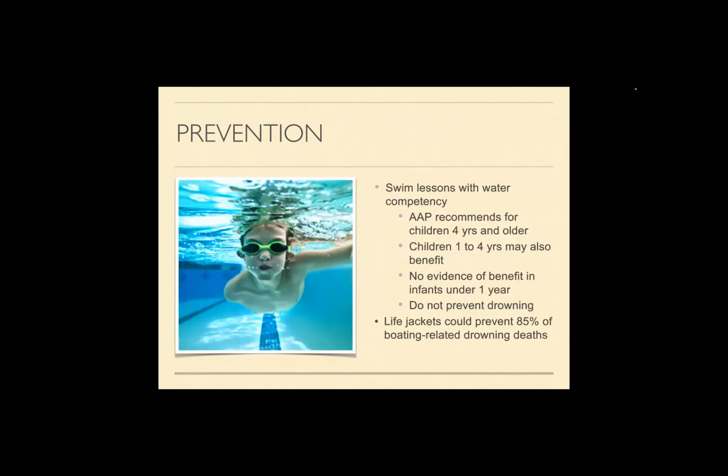Swim lessons are helpful, but everybody swims at a different age, and kids don't all have the same motor development at a certain age. So if I put my 3-year-old in swim lessons, they may get 10% out of it. If I put another kid's 3-year-old in it, they might be great swimmers by the end of it. So you can't say if we get everybody swim lessons, that's going to stop it. And there's no benefit for kids under 1 year. Now, I know there's a big push to do this sort of survival swimming where they'll take very little kids and put them in the pool and teach them how to float. This is a new intervention, and there's no evidence to say that it makes a difference long term. Definitely makes us feel better, but there's no evidence to say that it actually prevents drowning. Always have your children wearing life jackets when they're around bodies of water. It can prevent up to 85% of injuries.